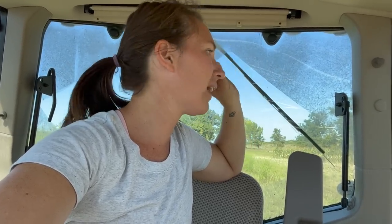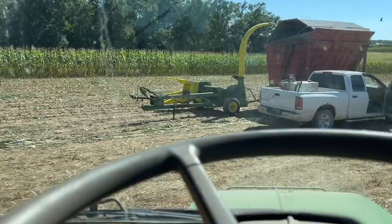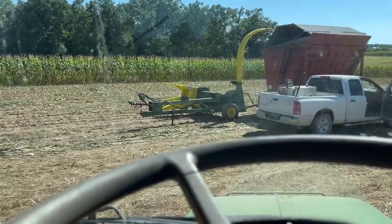Today has not gone as planned at all. We've had problems with the chopper, we've had problems with the 44, we've done two loads of silage today. We've unhooked the 44, we went home and got the 120M off my baler and brought it over here, and here's hoping there's enough ponies under this hood to do the job. Oh, lonely, lonely chopper. Needs to be chop, chop, chopping.